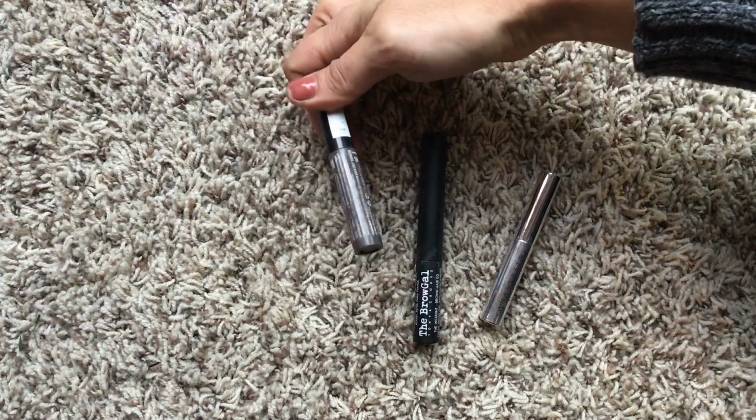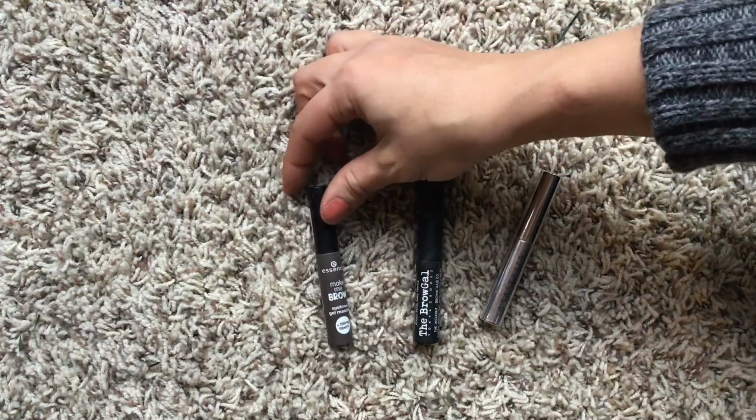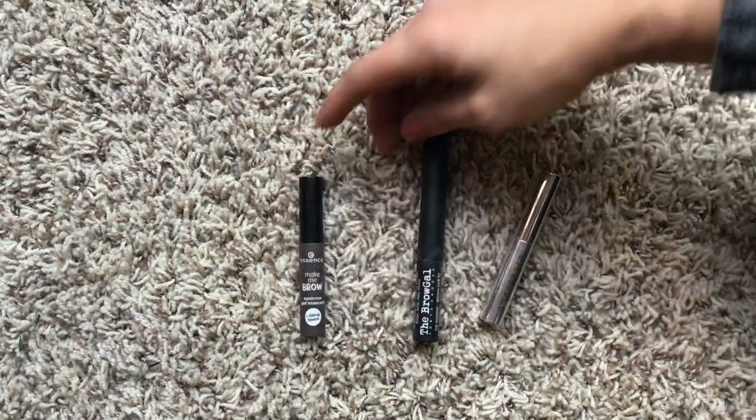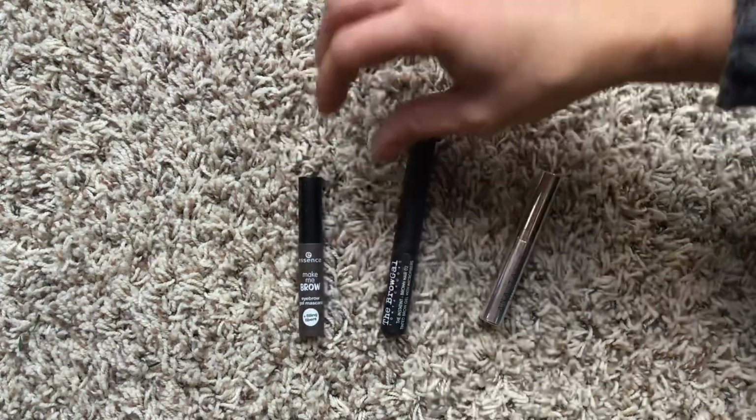I do like this one, but it doesn't quite have the staying power that I would like, and the shade is slightly too dark. Next time, if I did get this again, I would get the shade lighter than this. I have pretty dark brows, but this one is just too dark brown.